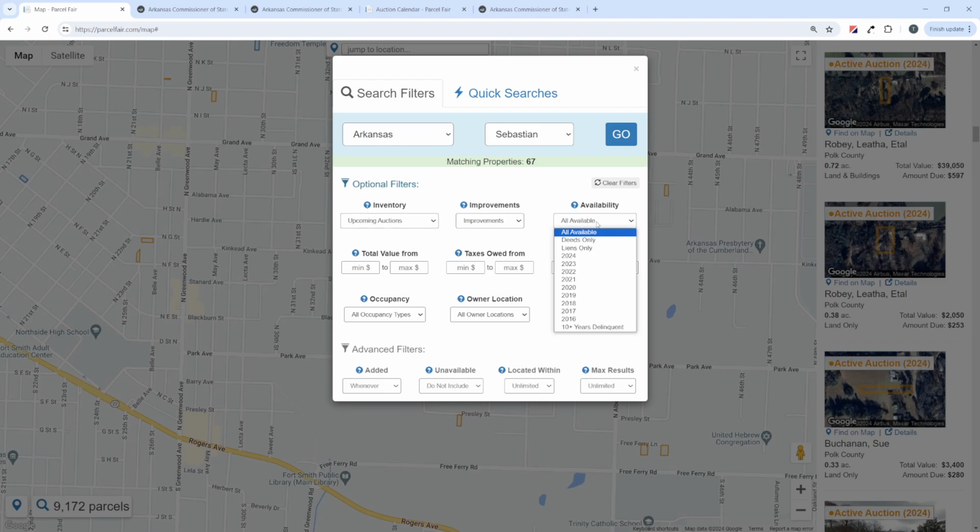We don't really need to change the availability because there are no liens and delinquency we don't really care about. We're looking at the auction this year. But we might care about the total value. I might want to only look at properties worth more than $30,000 and worth less than, let's say, $150,000. You can change that range to your strategy. Let's put it down to $100,000. That takes us down to 38 properties.